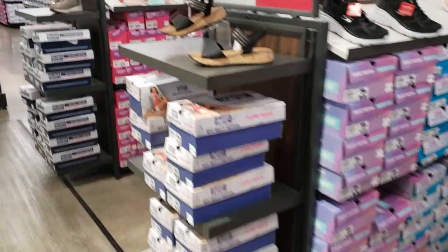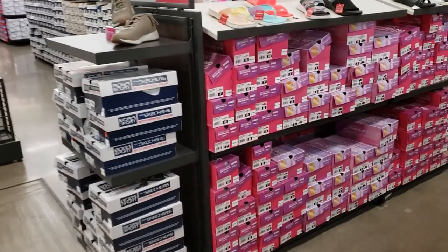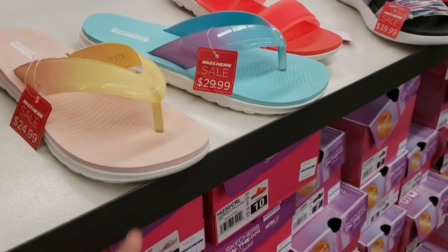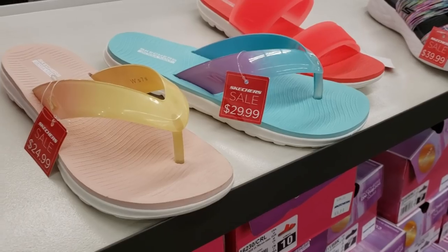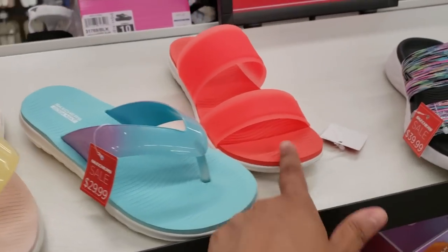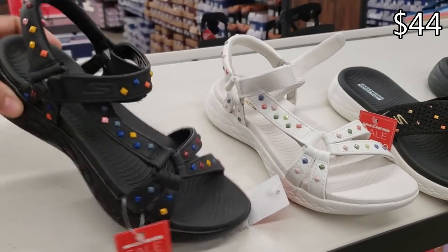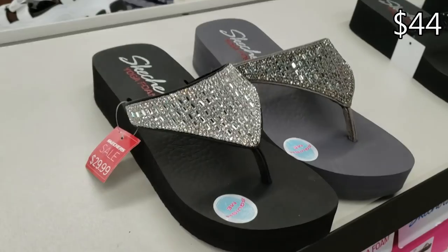All right, you guys, I made it into the Skechers store. We have one here. It's like a Skechers outlet. So sandals are gonna be $29. Yoga mat or goga mat. Got the little jelly, $44. Look at those. Wear those to yoga.